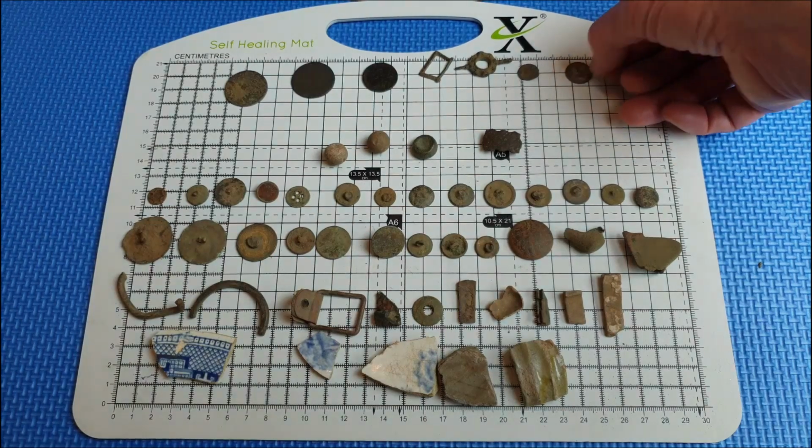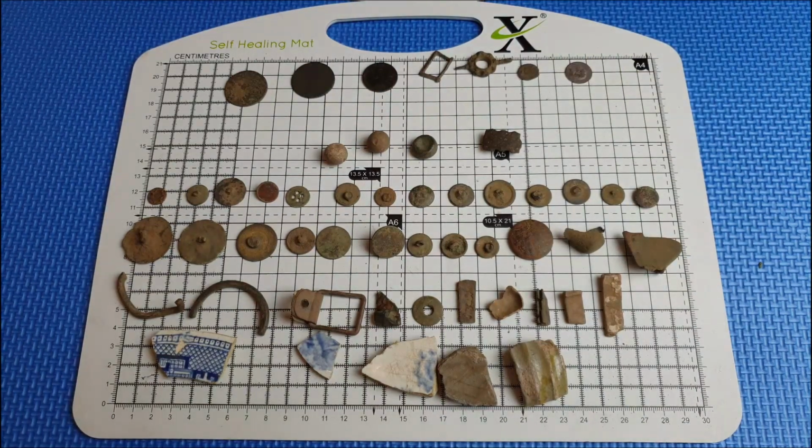So that's it, folks. That's the better finds from the day's detecting.